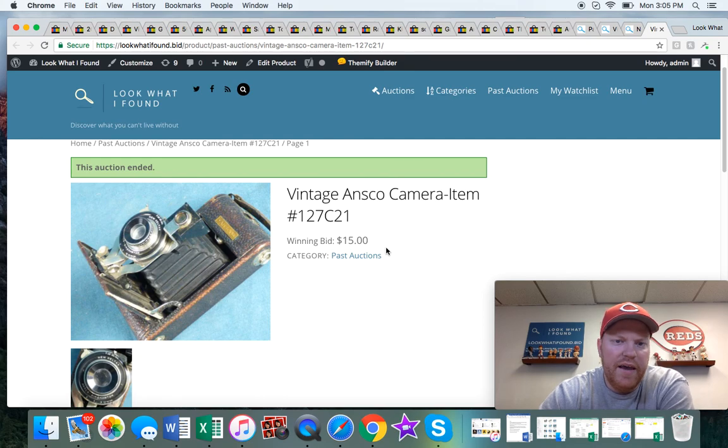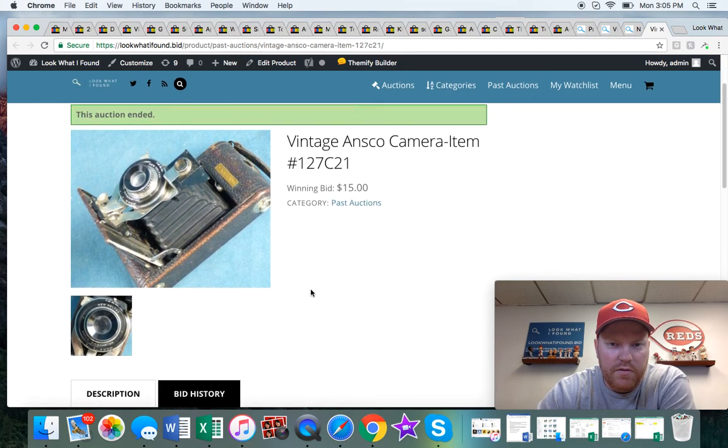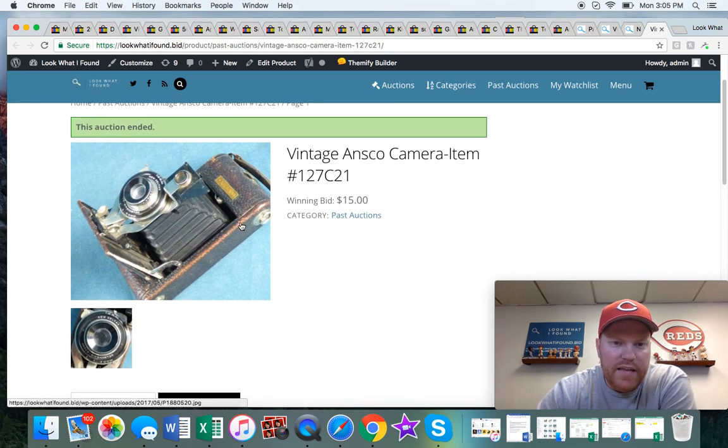Somebody brought me this camera. It's like an accordion pull-out camera. I love these things. They have a really cool old look to them. And what's funny is they would call these things pocket cameras back in the day, because that accordion mesh would push back in and then it would fold. And if you have a big pocket, I guess you could fit it in your pocket. But that's what they called them, pocket cameras.